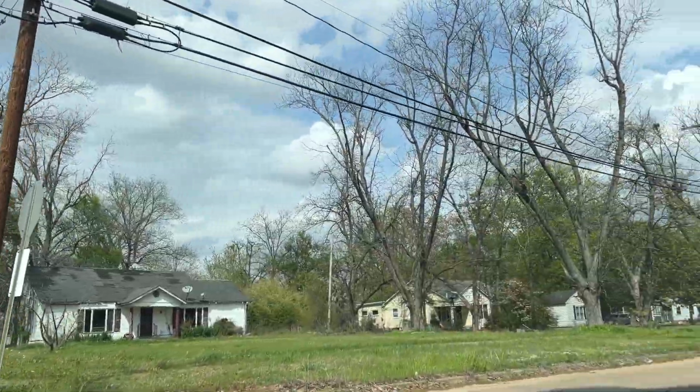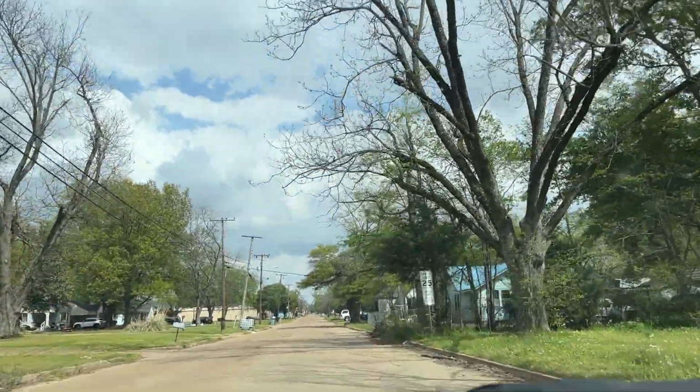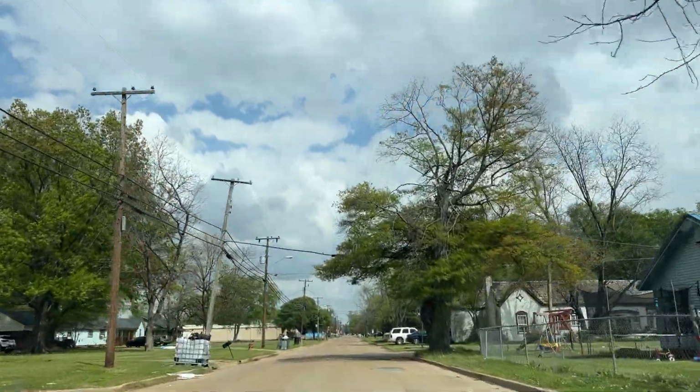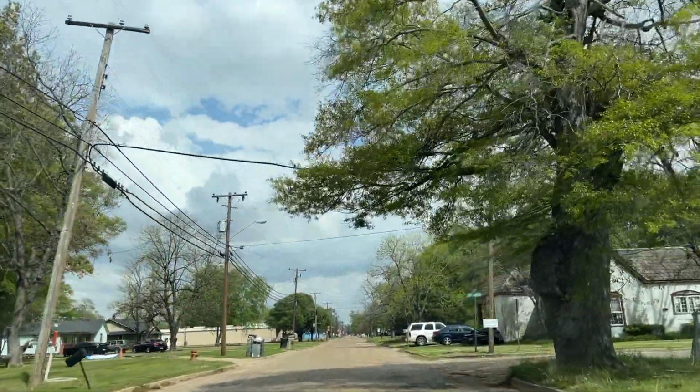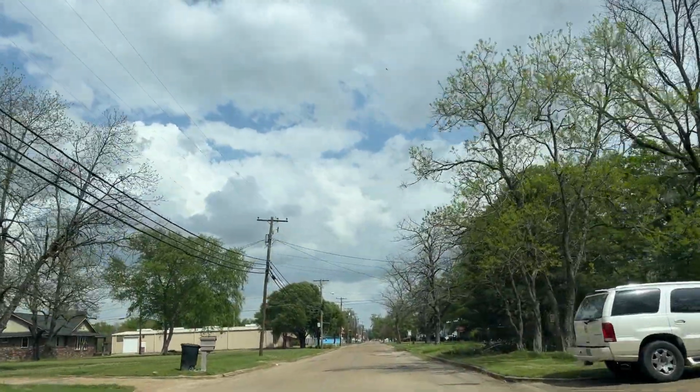This looks like about the end of the town. If we went left, it didn't look like there were any houses there. This house appears to be abandoned, but again, you really cannot tell in the Delta whether a house is abandoned or not. Some of them just look like they need some work. This is West Park Street, Park Avenue.